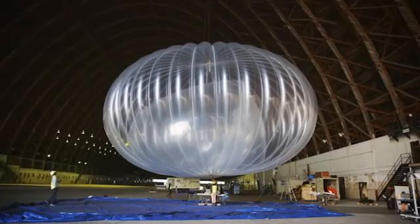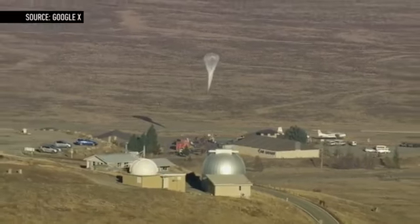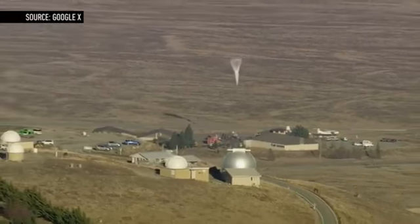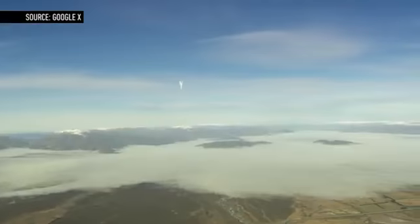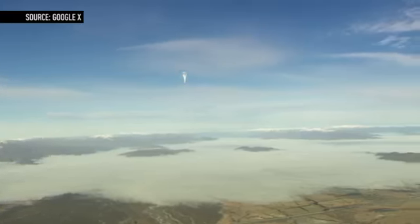Increasing the internet penetration by 10% in a country will increase the GDP by about 1.4% per year. So in many ways, technologies that can increase internet penetration by 10 or 20% can double the growth of standard of living of half the countries in the world. It's a big thing. Yeah, it is.